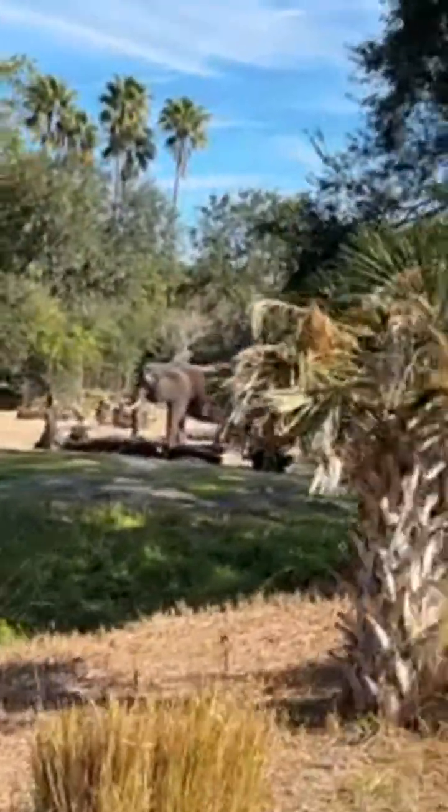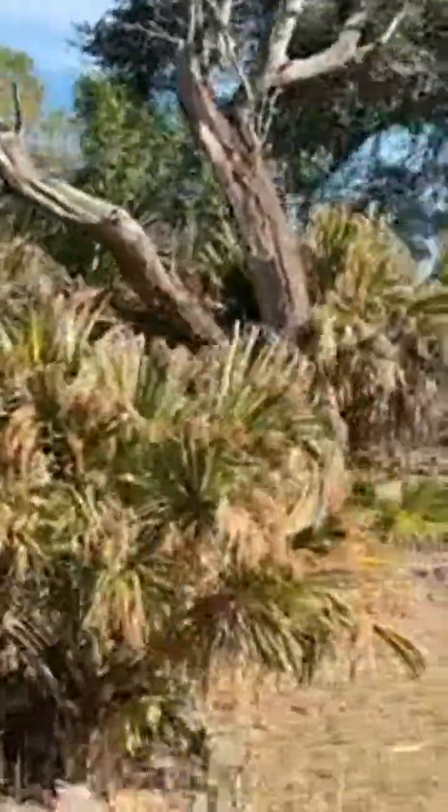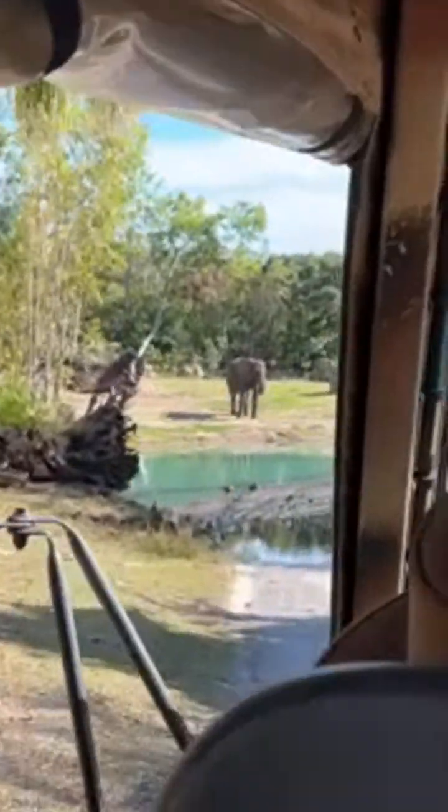Girls usually weigh up to about 8,000 pounds at their full growth. Fully grown adult males can weigh up to 13,000. But we're going to get some beautiful views just across the water from us on the left.